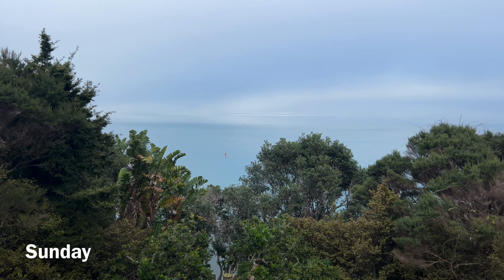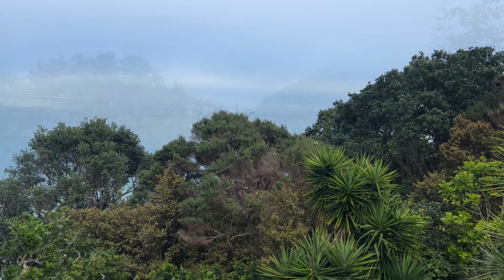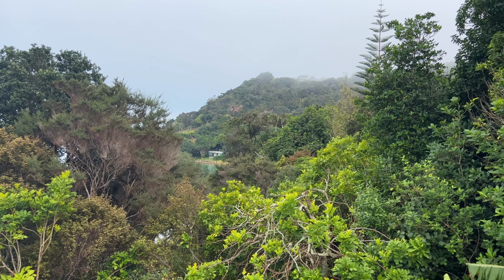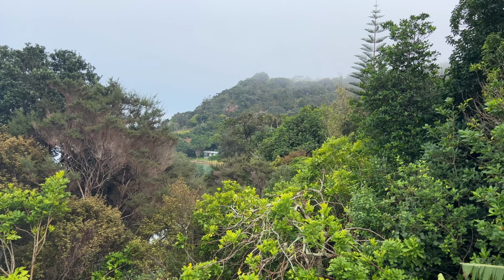It's Sunday. The current run of good weather is supposed to finish later on today. Foggy morning. Well, it's just about 10 o'clock. The fog's finally burnt itself off. So the neighbour's doing what I'm about to do.